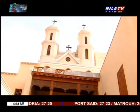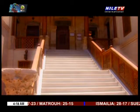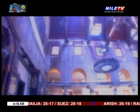This is the Hanging Church, the Church of the Virgin Mary, built into the walls of the water gate of the Roman fortress. It is possibly the oldest Christian church in Egypt, dating to around the 4th century.